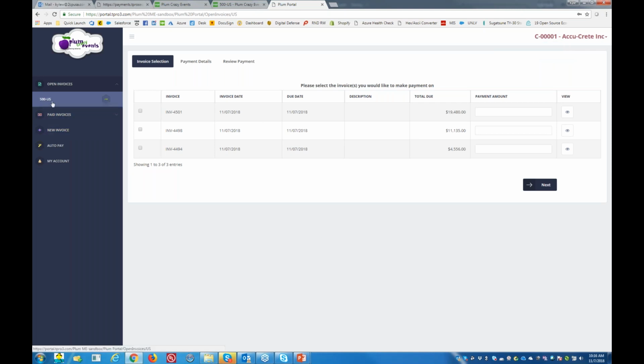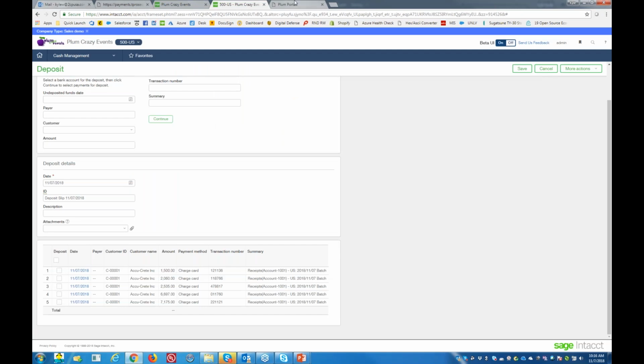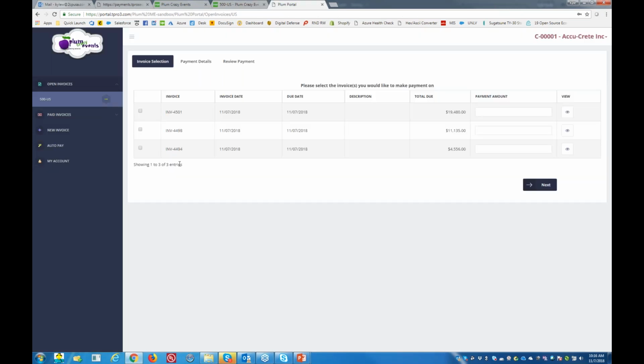Another thing, this 500-US, that's my entity in Intacct. So we're pulling multiple entities into the portal as well. So if your customer has invoices in 2 different entities, we can show that in the same portal as well. Just have to make 2 different payments, but they all show up. We give basic information on the front, but you could see we have this view eyeball. And if I click it, it pulls up the PDF.